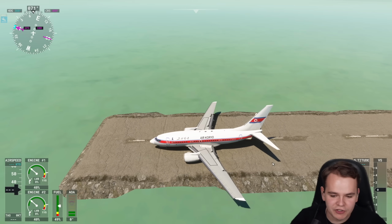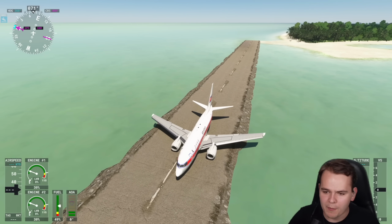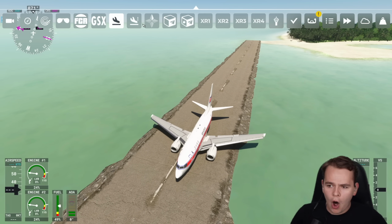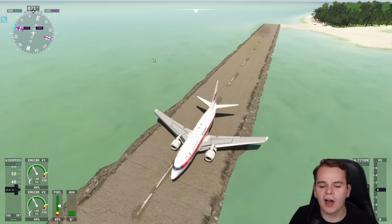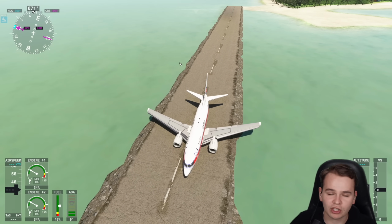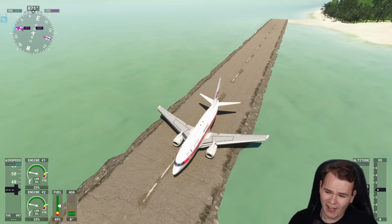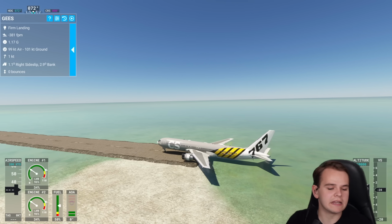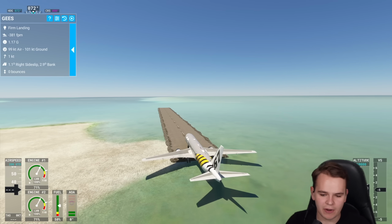That was great. I had to use outside view. I have no idea what a miracle this was, but I've been able to land a 737 here. Holy moly! I put a lot of effort into landing in outside view just to make sure not to crash into the water. I mean, this airplane can fly at 100 knots, and we were able to stop. This worked. And I think it should be quite obvious that anything bigger is not going to work.